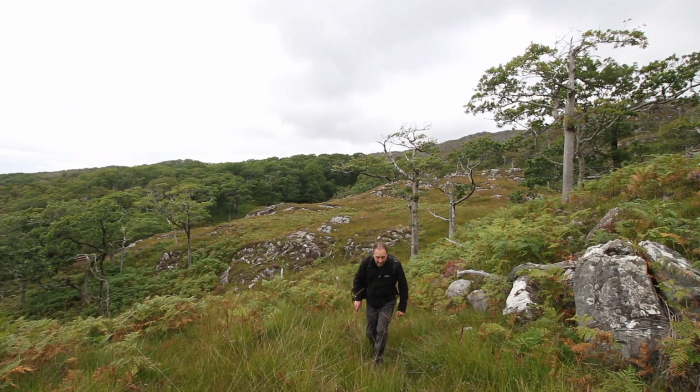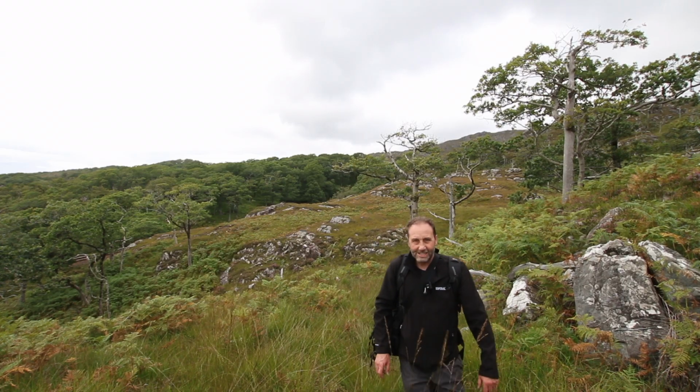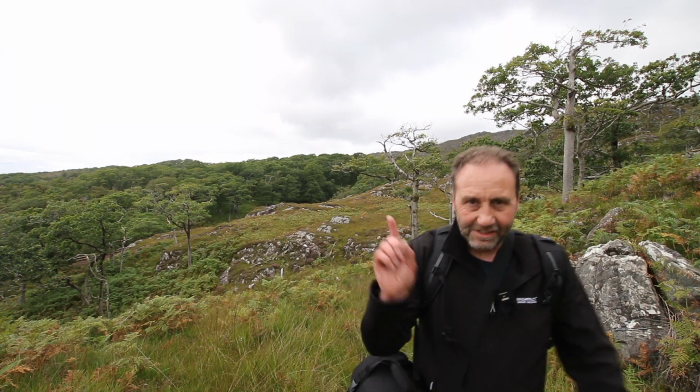Now I'm trying to get up on top of the second Beasdale tunnel, and I can hear the steam train.